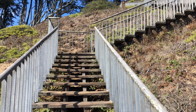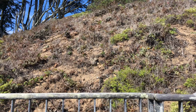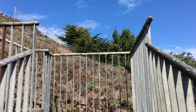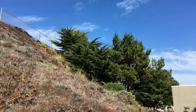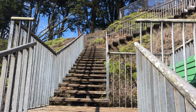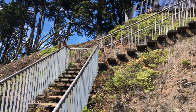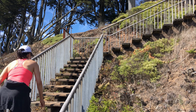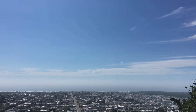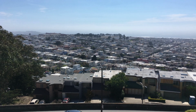More steps, more wind. There's Golden Gate Park. This is what we saw. Now we're a little higher. We can see over the trees. That's looking to the southwest. It's going to get better as we get up there. We'll see more.